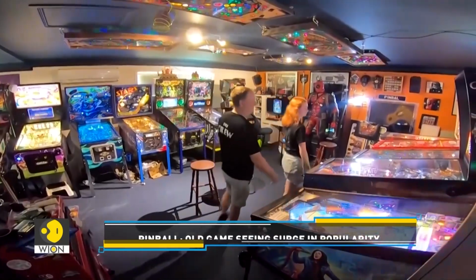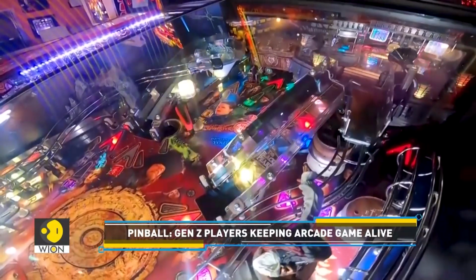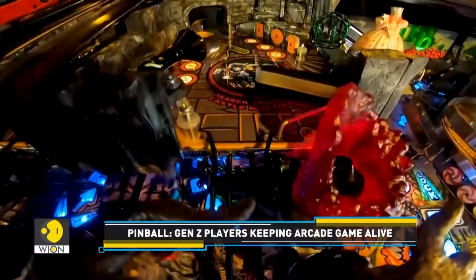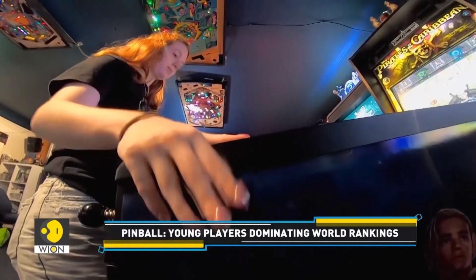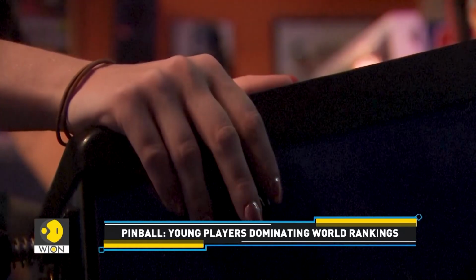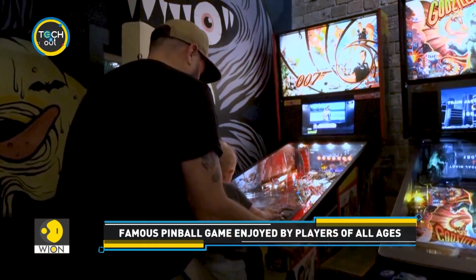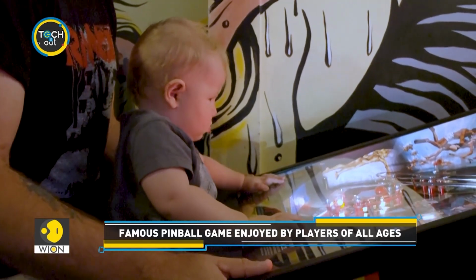So what's behind the game's sudden surge in popularity among Gen Z? According to researcher Daniel Johnson, pinball players want diversity in their game. We need more Emilys in the sport. Like it's the young people that are not necessarily middle-aged men coming in and shaking things up, and yeah, they're doing amazing things. Pinball is proving to be timeless, bringing people of all ages together in the name of fun and friendly competition.